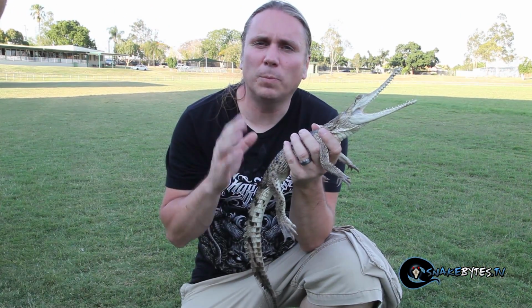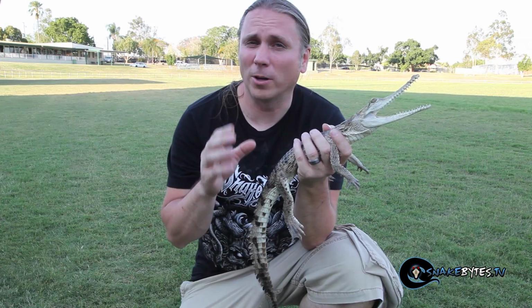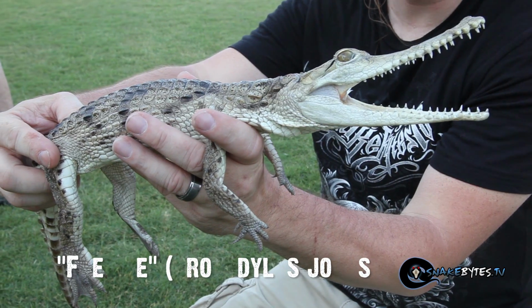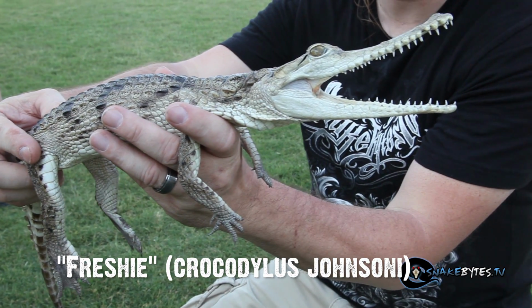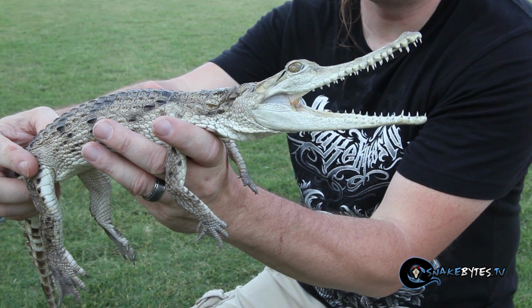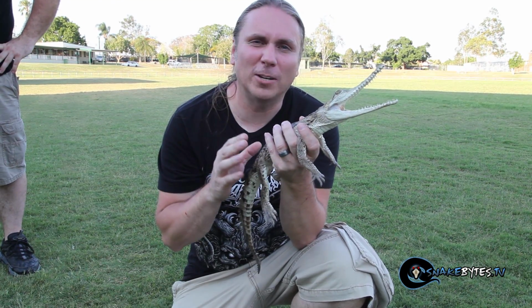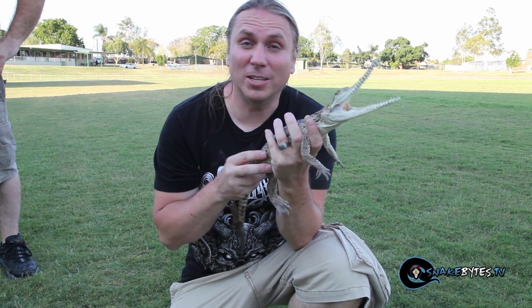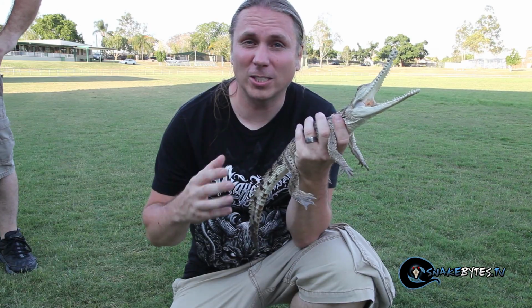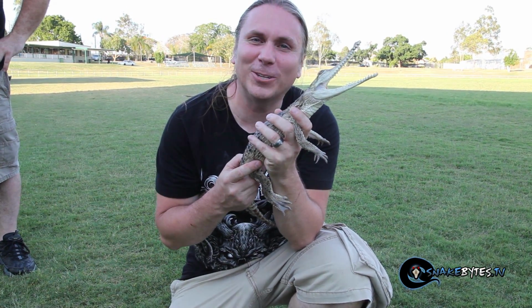There are really 2 species of crocodiles in Australia, and certainly the salties are the ones that do most of the damage. This happens to be the other species. They call them freshies, and they have really slender snouts, and you can see those really super sharp teeth. These guys are predominantly fish eaters, so they're not really man eaters, but it's still gonna get really large, and it's a formidable crocodile for sure. But this little guy is just too cute.